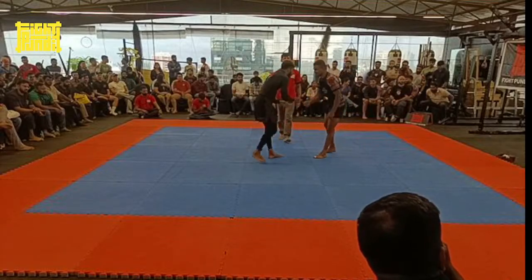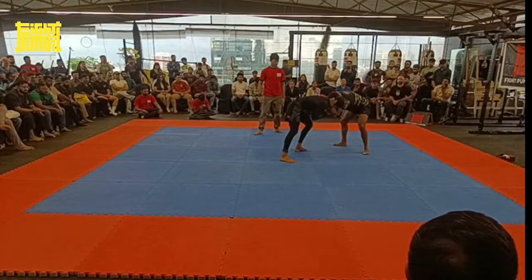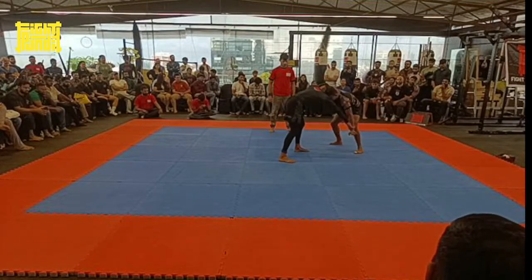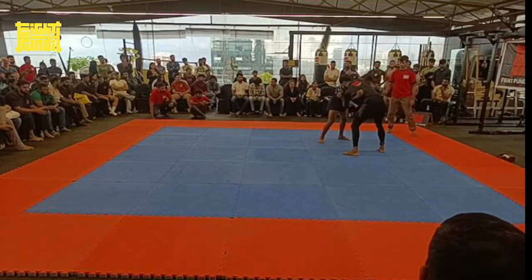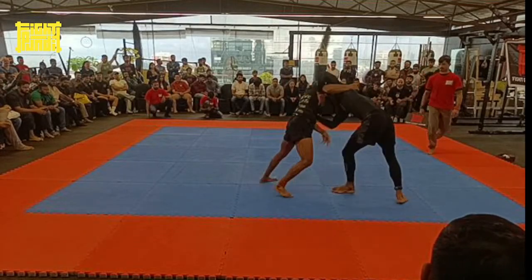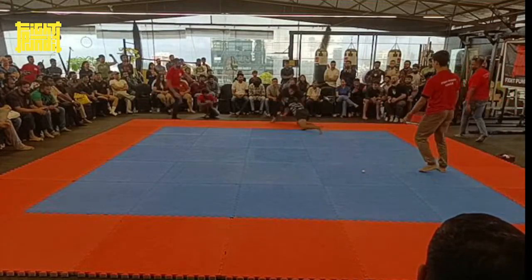Roshan on the red corner versus Tushar from Team Genesis in the blue. Roshan from MMA and Grappling School, Bengaluru versus Tushar in the blue from Team Genesis. Both players have one underhook each. More pronounced underhook by Roshan. Roshan trying to make use of it, trying to finish.